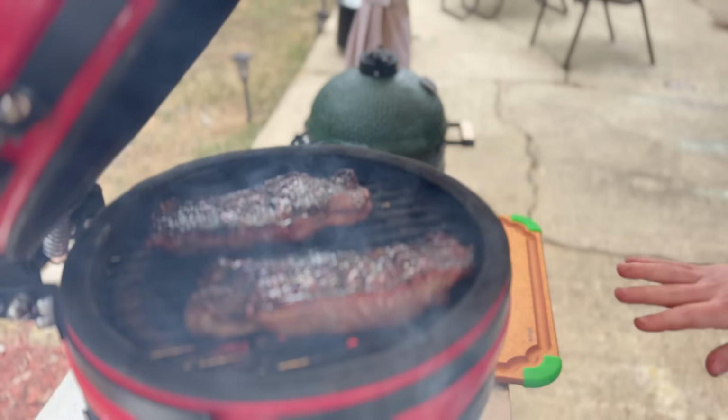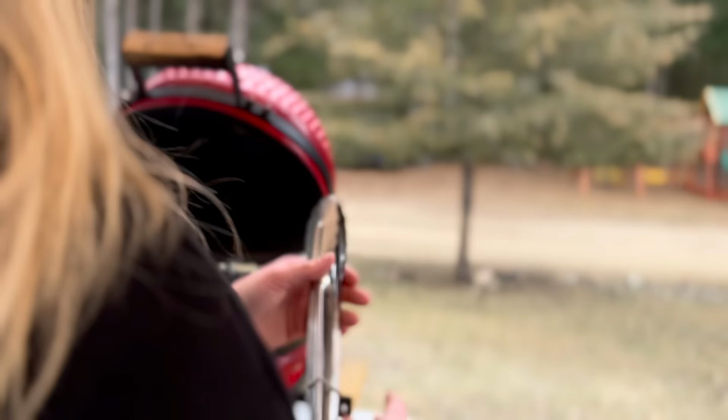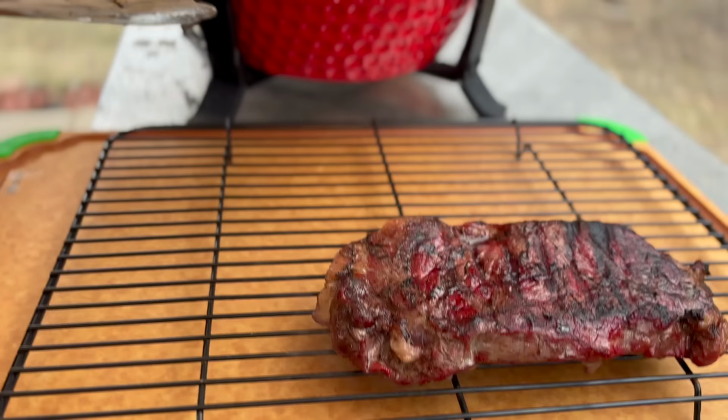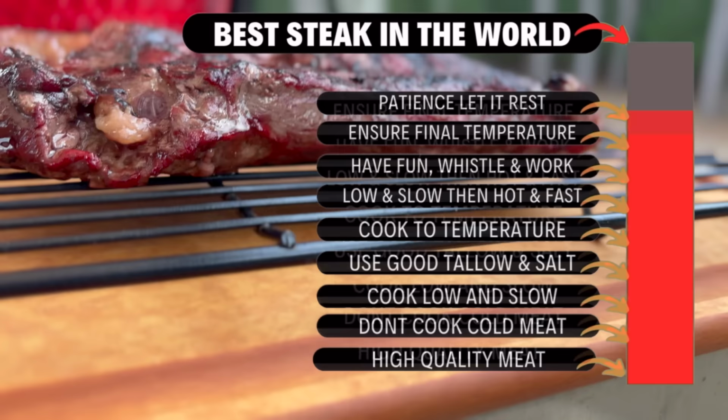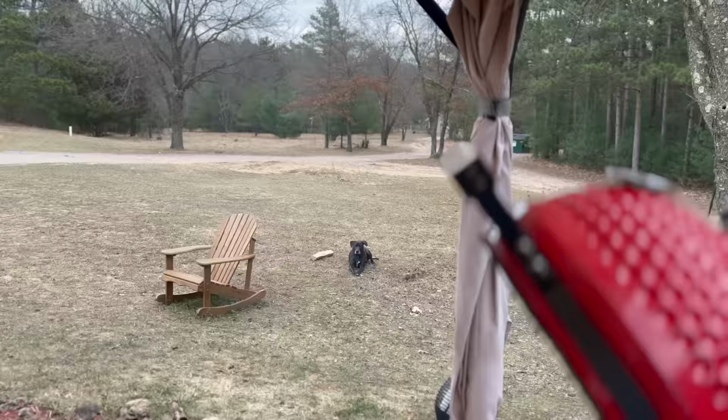All right, so pull them off. We're going to let them rest. Why are you using tongs? You're a carnivore. Just use your bare hands. There you go. That's my steak. Be careful. Okay, you see how they're resting? They're on the rack. We got airflow underneath them. So good. Take them in the house now. 10 minutes now, and then we can eat.